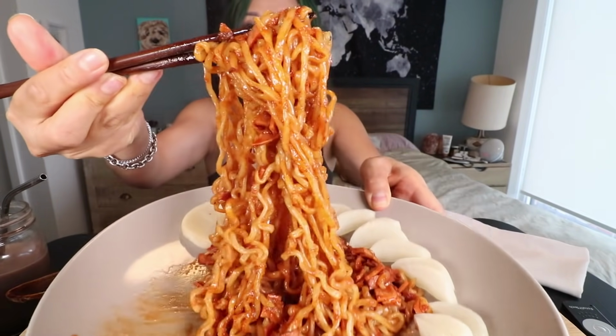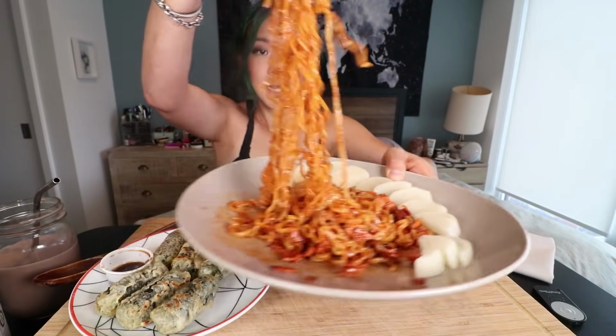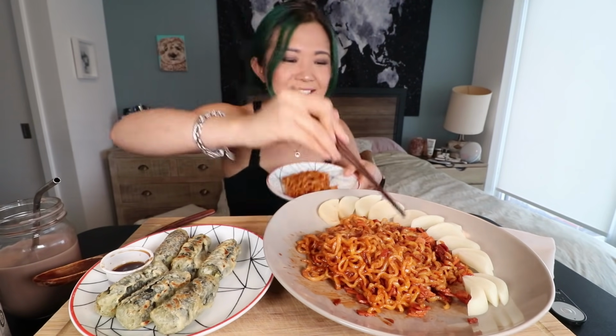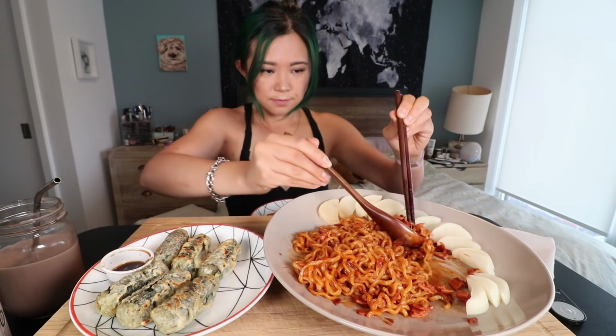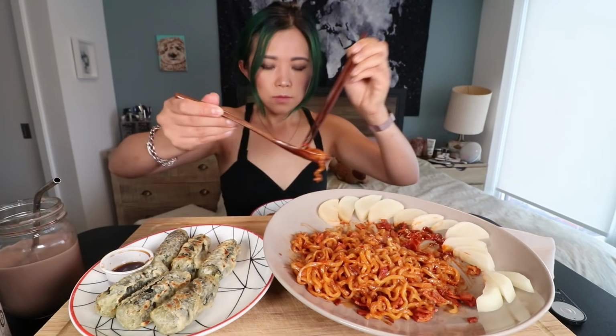I am so excited. I'm so excited, guys. Look at this. Ooh. Look at that. Oh my God. I am a little concerned for my stomach. All right, I'm gonna make sure I get some of this veggie bacon as well. So I've definitely had the fire noodles before, but I don't think I've ever had this kimchi flavor. I'm not sure if it's much different, but let's give it a try.